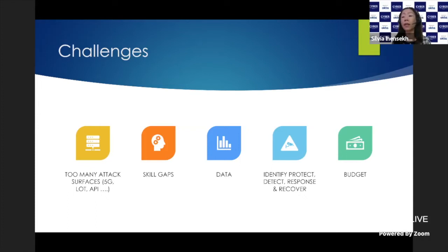The second part is the skills gap. If you are in the information security field, you know that it is sometimes difficult to hire the right caliber of teammates to safeguard the data. Third one, data. We have been analyzing a lot of data, like system logs, user logs, malicious activities. With this huge amount of data, how do we make use of it to know our risk exposure and our risk position? That is the challenge.